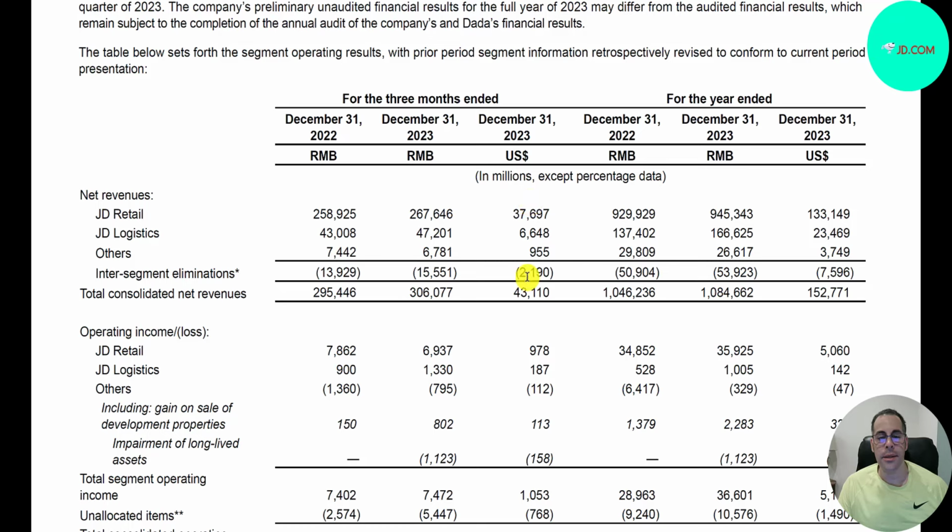This is US dollars, this column. I'm going to only talk about US dollars since they list it. For all of 2023, $153 billion. Very few companies in the world have over $100 billion of annual revenue.